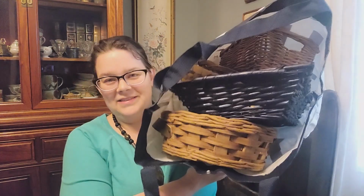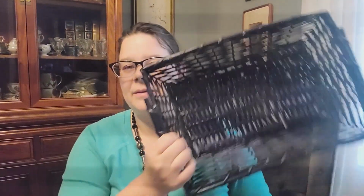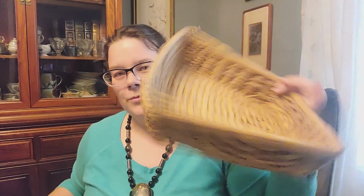Alright, and then this last thing I got while thrifting, I bought a bag of baskets. They were all 25 cents. And I don't know, I just couldn't resist. There's some really pretty baskets. I have baskets all along the top cabinet in my kitchen, so I probably will add most of these to that. It's a pretty blue one that will be good for my boys' room. Here's a nice woven square.